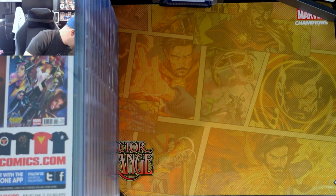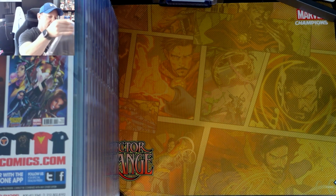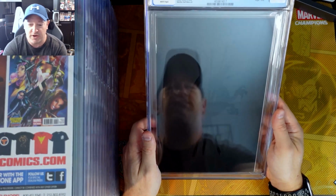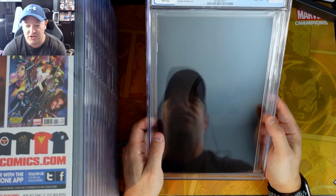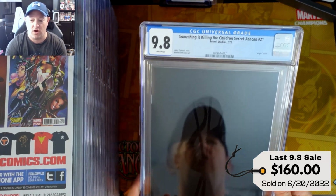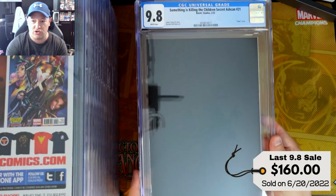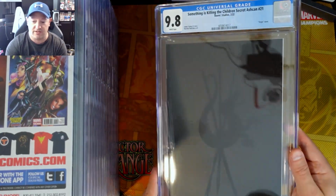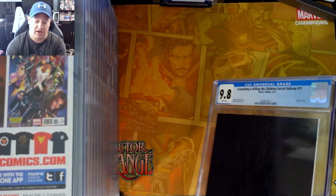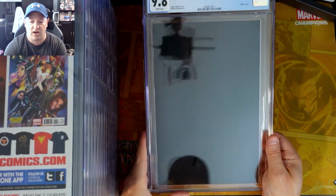And the last one looks like we hit. This is going to be pretty dark, but it is Something is Killing the Children. This is the Ash Can, the secret Ash Can, number 21. It is an all black cover. I'm not going to do a really good job to get that to you guys, but it is a beautiful all black cover Ash Can. This book raw was hitting, I think, $50 to $100.